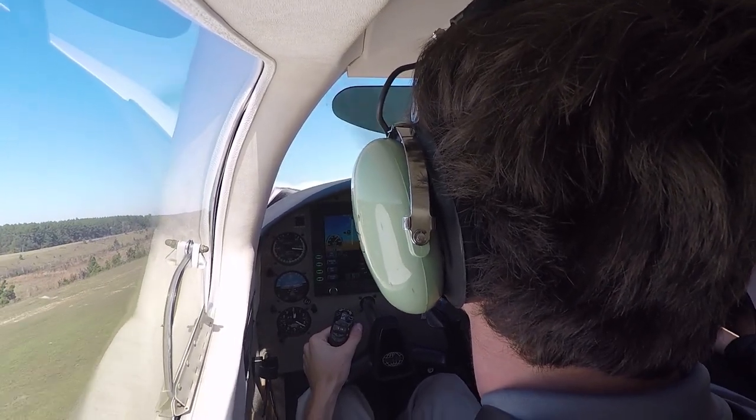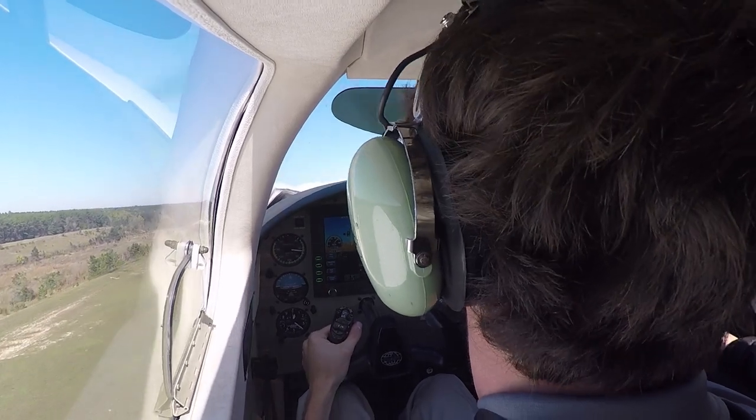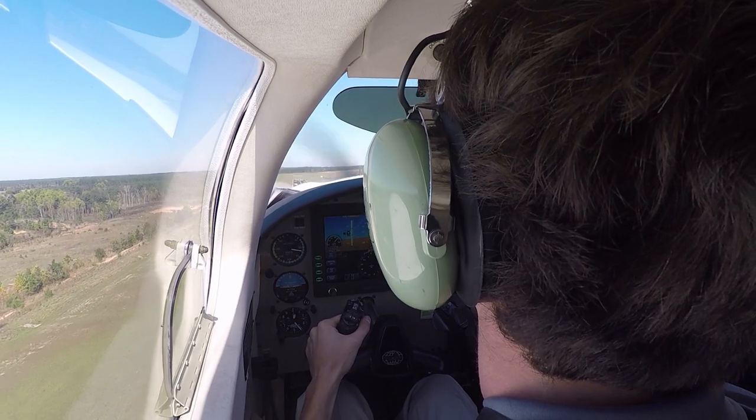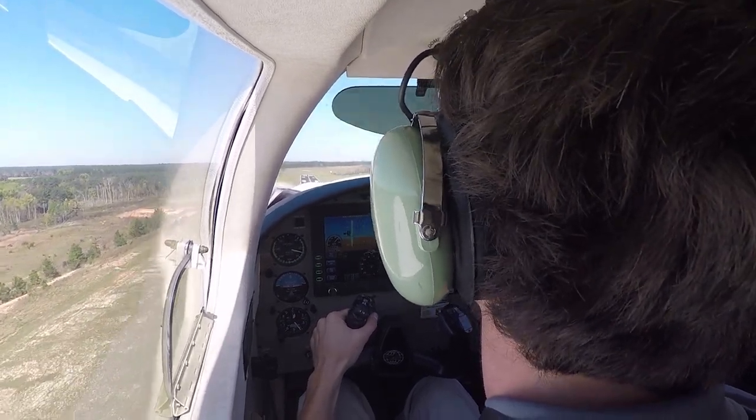Winds calm, there is a little bit of a crosswind from the right. Departing runway 2, stay in the pattern. Get that nose down, we have to be wide. 290, left hand turn out to the west. Sweet, thanks.